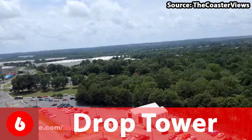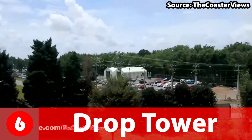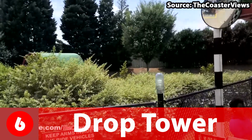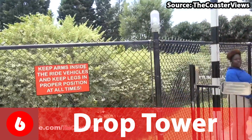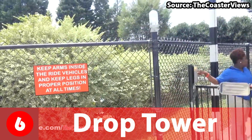One thing I would improve, however, is the name of the ride, because let's be honest, it isn't very creative, and hopefully in the future Carowinds could change the name, but it being called Drop Tower is sort of straight to the point anyway, and you know what you're getting in for.